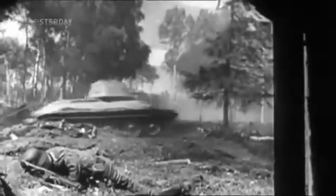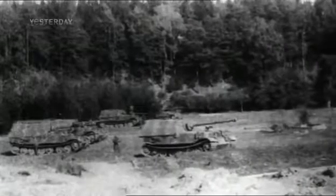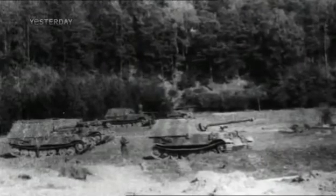And while the Elephant may have had a super gun to knock out T-34s, it had no machine gun to deal with smaller human targets. Courageous Soviet troops could run up, throw on a Molotov cocktail, perhaps a sticky mine, disable or destroy the Elephant tank.